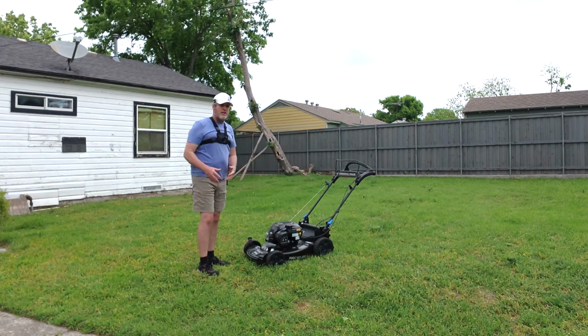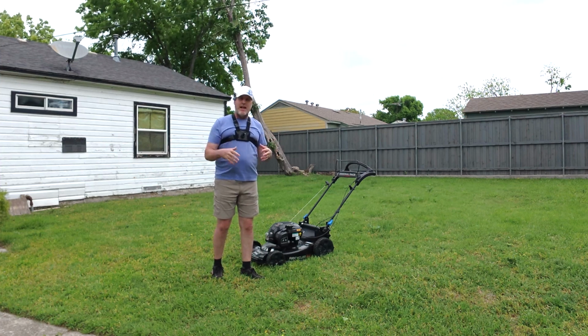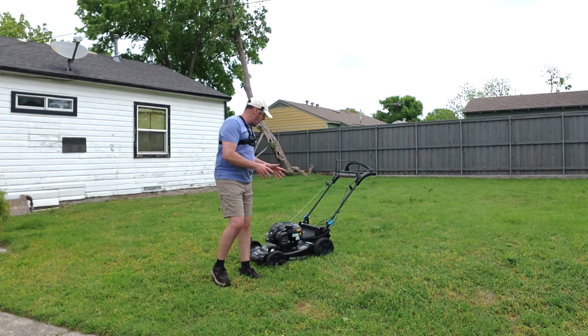So I have to mow this pretty often, about every 4 days, if I want it to look really nice. And I do like it to look nice, but you can make a crummy yard look kind of nicer. But yeah, so we're going to mulch.